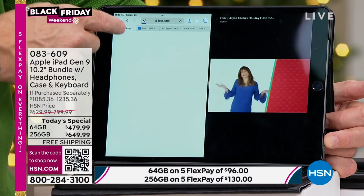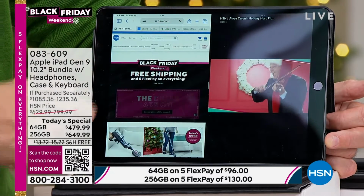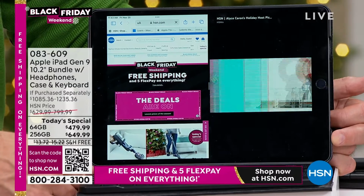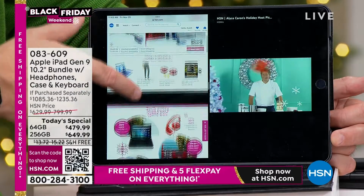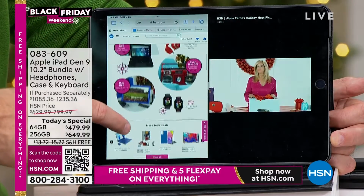There's no control shift. There's no, how did I do that? It's literally, I just want it to do what I want it to do, and it does it. And that's what you were talking about at the beginning, Alice. There's a lot of technology out there. And if it's too complicated and makes you feel silly versus empowering, that's where you're gonna not want to use it.